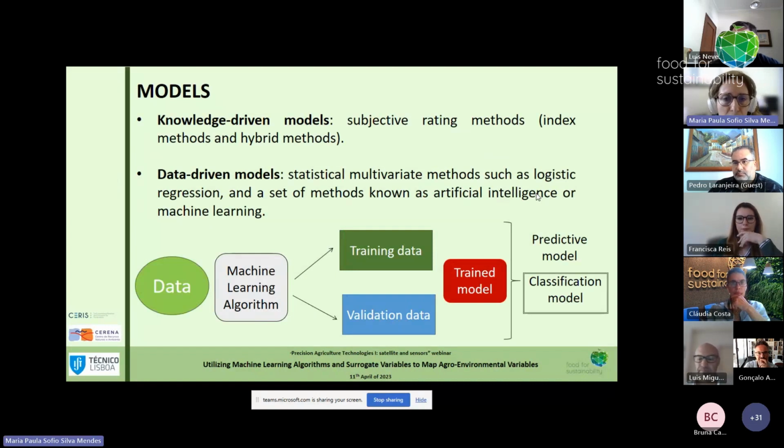As you know, 20 years ago, what we had was knowledge-driven models. So what was expected was that we have some kind of subjective rating methods to assess the variables. And this was done based on Delphi panels, which means that it was the experts that define which variables were more important to define some issue.